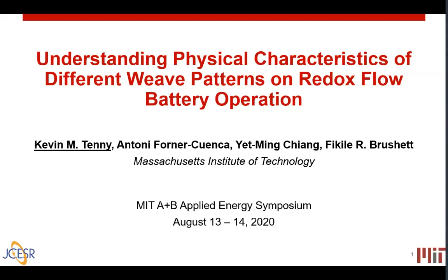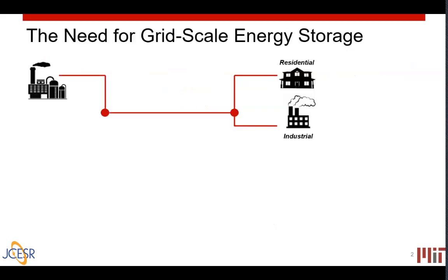Today, I'm delighted to speak with you on a project that I've worked on understanding the physical characteristics of different weave patterns, specifically carbon cloth electrodes on redox flow battery performance.